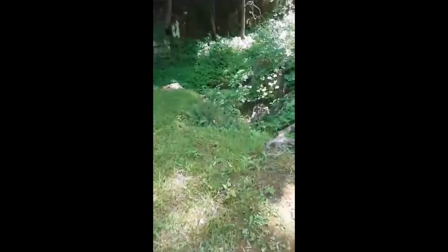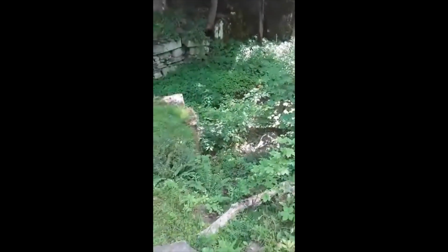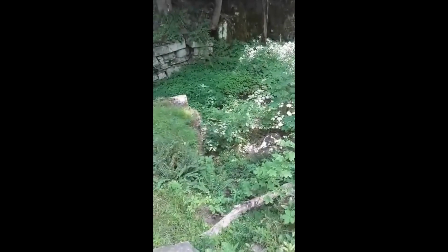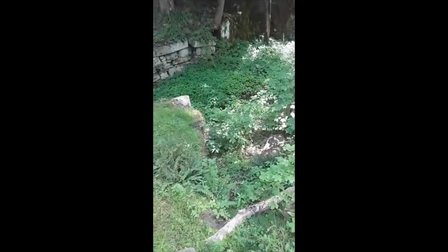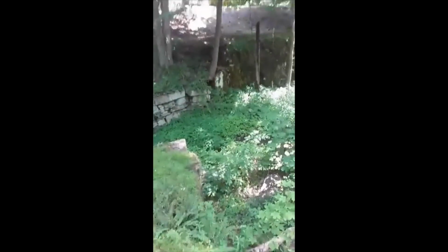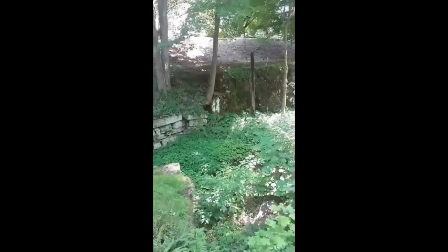Here is a spot. Now, I want to make sure I don't hang up by mistake. Here, it's, of course, hard to see, but this stonework here would have had a wooden gate. This is where the lock tender could open this up and allow water to go down to the next lock. Each lock tender was responsible that there was 6 foot of water down from his lock so that boats could navigate. And you had to give them the water.